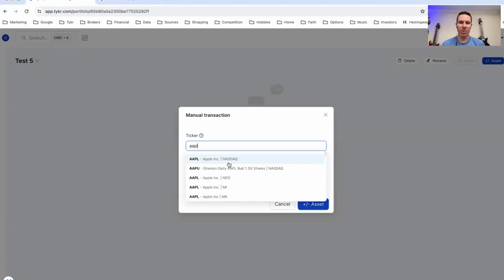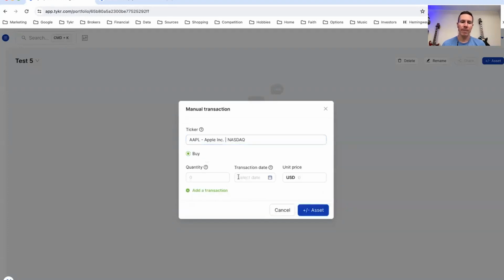That's the one I know I purchased, which is on the NASDAQ. All right. And then you can see here, you don't have a sell option because you haven't bought it already. If you already own a stock, you will see a sell option. We'll actually walk through that in a second, but this is a buy. And I'm going to put 10 here.